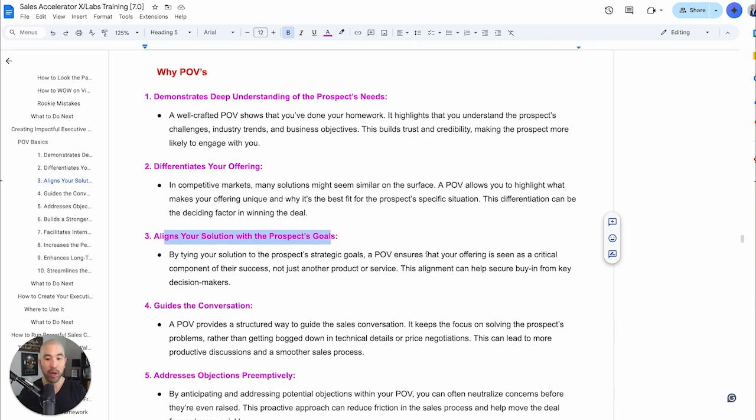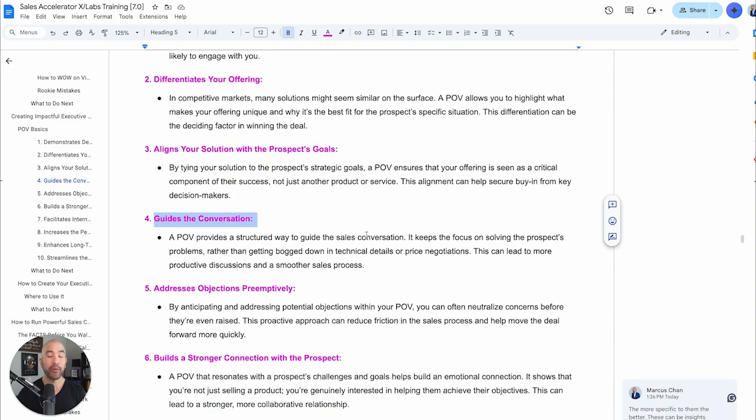All right. So this alignment helps secure buy-in from key decision makers. And later you'll hear me talk about SPO alignment, which we'll cover more in discovery. But we're teasing a little bit here as part of this training today. It also provides a really structured way to guide your sales conversation, right?